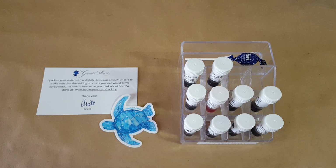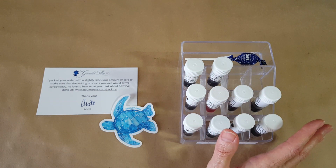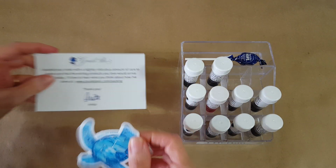So I want to find out where you get it if you're in the UK, and I'll be working on that. So yesterday the package arrived, and I got a sticker, a turtle, and of course the little card.